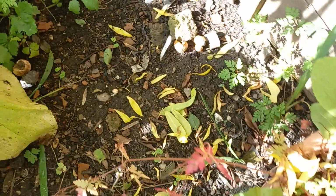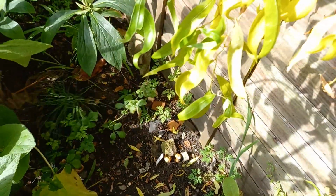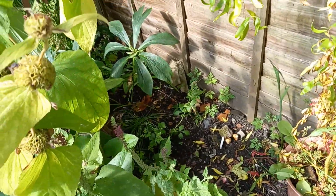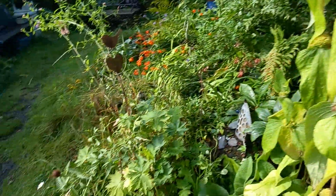So autumn's coming. These are not edible. I forget the name of them. They look like field mushrooms, but when you cut into them, they change to a yellow colour. So you know they're not a field mushroom, but people could be fooled into thinking they were. I don't think they're deadly poisons, but they give you quite a tummy ache.